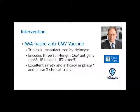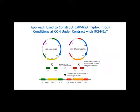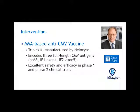It's manufactured by Helocyte under the name of Triplex. It encodes 3 full-length CMV antigens, and I have here, for those of you who are interested, the structure of the vaccine, but I'm not going into the detail of explaining how it works. This vaccine has shown excellent safety and efficacy in both phase 1 and phase 2 clinical trials in the setting of bone marrow transplant.